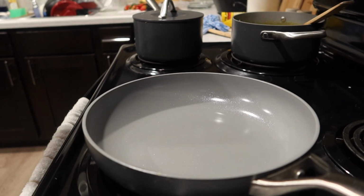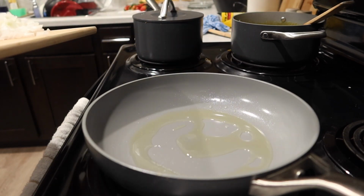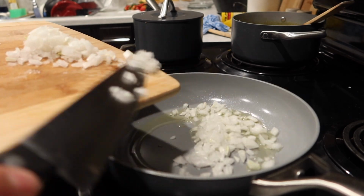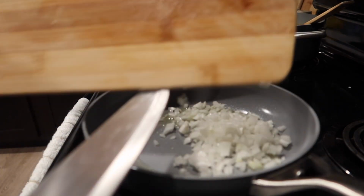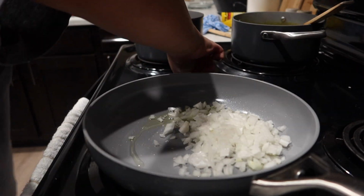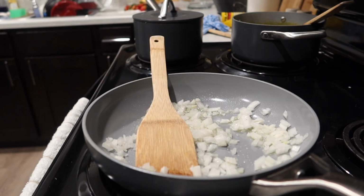Okay, I'm grabbing a pan, adding oil generously, adding onions. And then I'm gonna add some chicken in there.